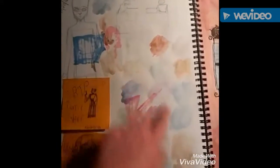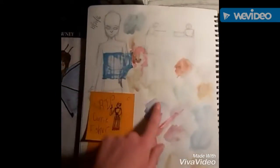Carrie Fisher died, and it's so sad. It's so sad. And I was testing out these metallic watercolors that I got, just on this page.